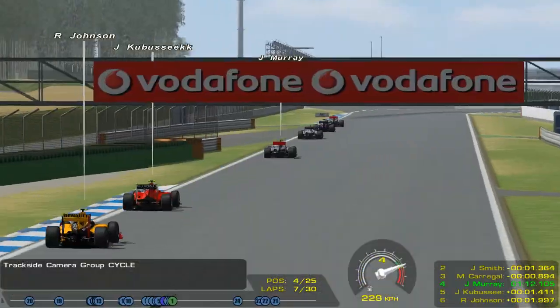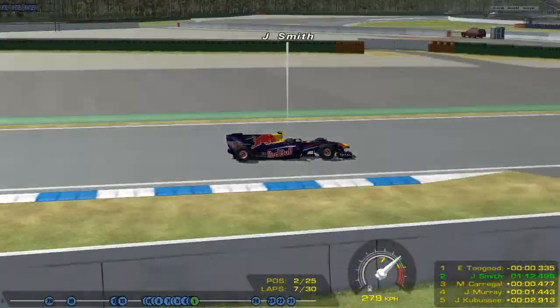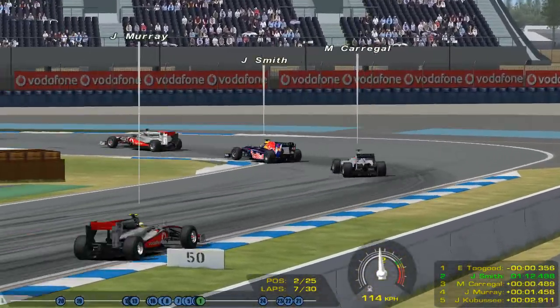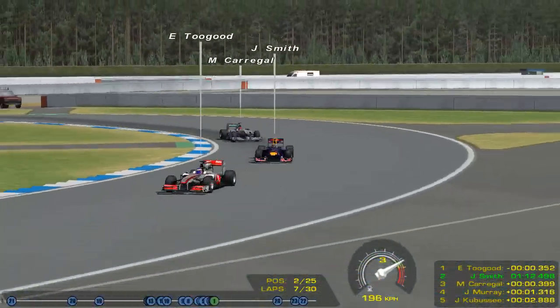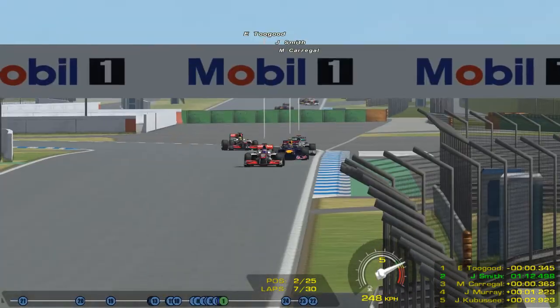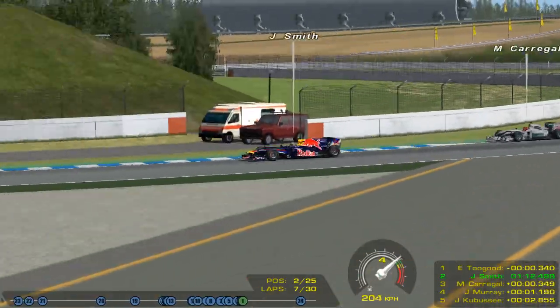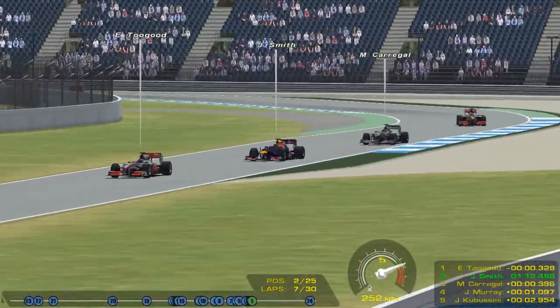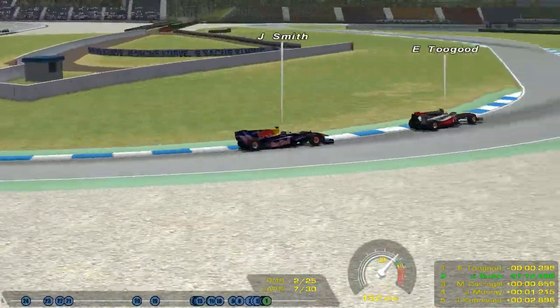That's a cursed race, as now Smith has got off to Too Good, can't but get past. Carrigal is following him through. Carrigal's doing well in the Mercedes, to be fair. Bad start, but he's still there in 3rd position. Everything's calmed down a lot here. Yep. After the opening lap incident, you can see a couple of cars in the background. Yeah. Also, I proved that safety cars are actually possible.